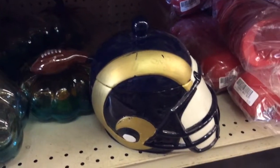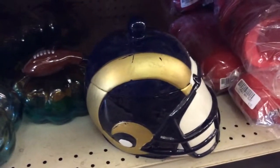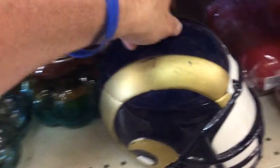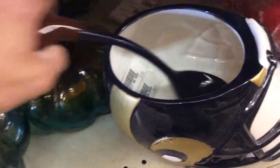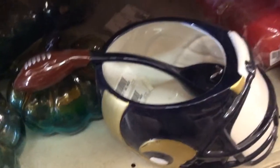This is a Rams-themed soup tureen. I only have a few of these left. This normally retails for $22.50. First person that orders this is going to get it for only $10. It has a lid that comes off, and it comes with a punch ladle, or soup ladle, I guess. It could be either. I think it looks more like a soup tureen to me.